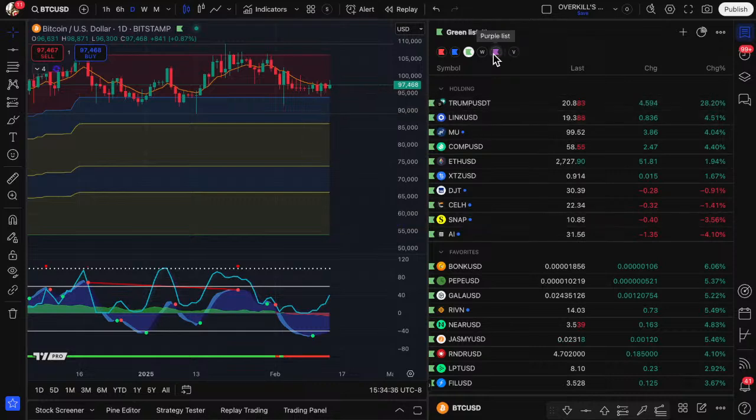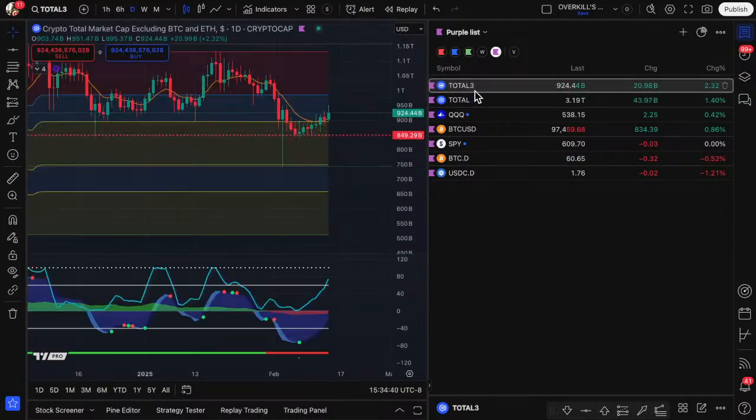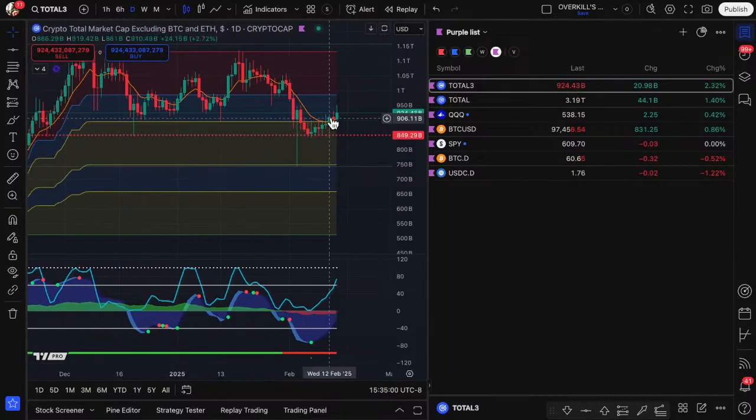So the first thing I want to start with today is actually some of the indices. So we've been tracking this Total 3 here for a while now. What this is, is the total market cap of crypto, excluding Bitcoin and Ethereum. So this is the market cap of every other coin put together. So think of this as like the altcoin ETF. So when this thing is going up, right, altcoins are rising.